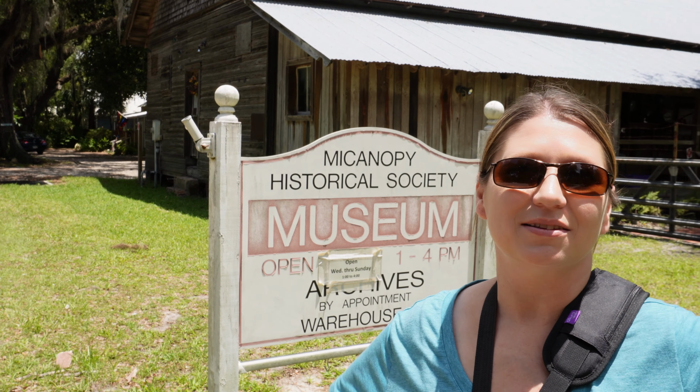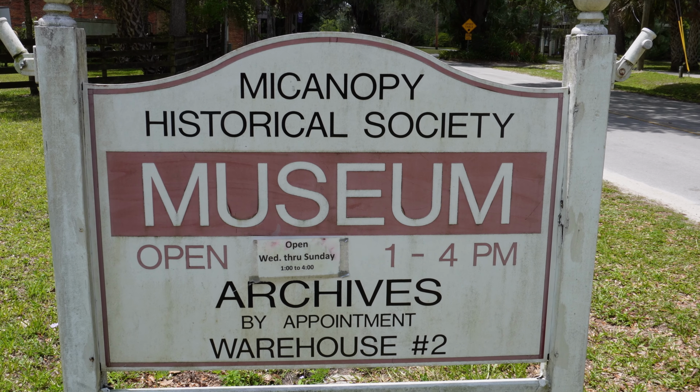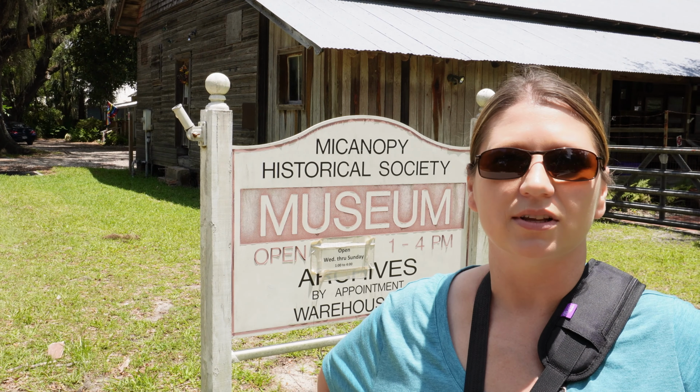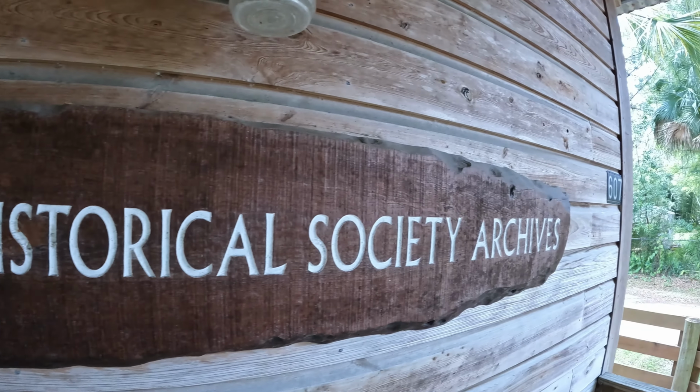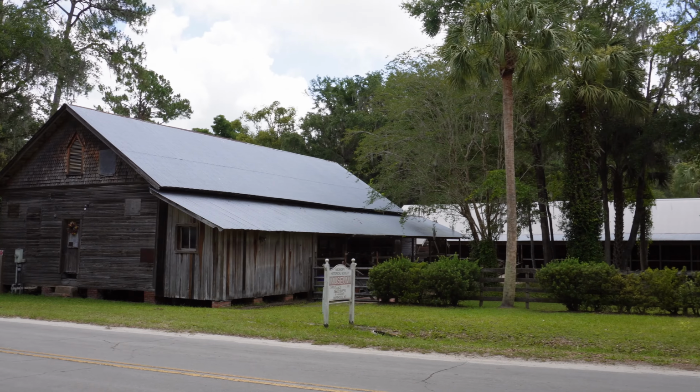Our first stop is the Micanopy Historical Society Museum. It's open 1 to 4, Wednesday through Sunday. They do have archives that you can go through, but you have to make an appointment for that. We're not sure if there's a charge, so we're going to go in and check it out.